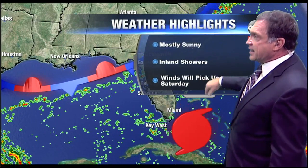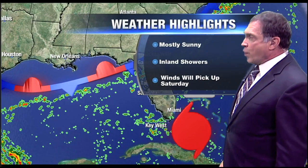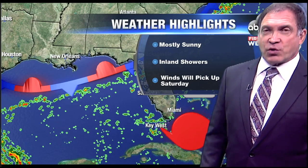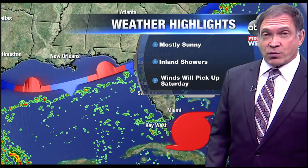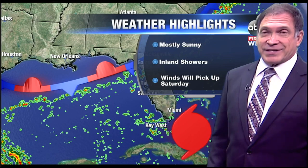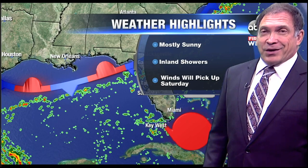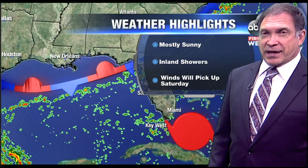Mostly sunny skies, inland showers, and then winds start to pick up on Saturday. Exactly how strong they get, of course, is still a big question mark. We don't know that yet, but no matter whether it's an East Coast storm or a West Coast storm or even an Atlantic storm, we will see our winds picking up.